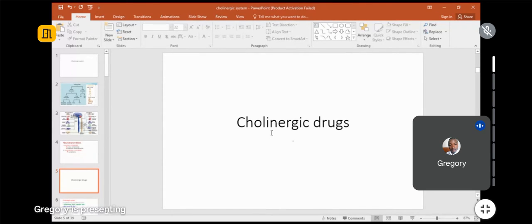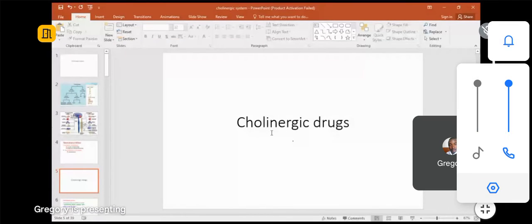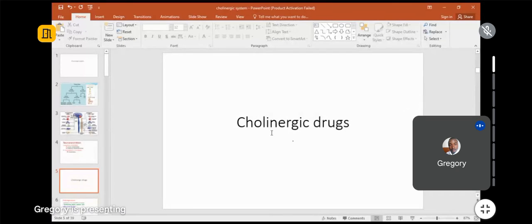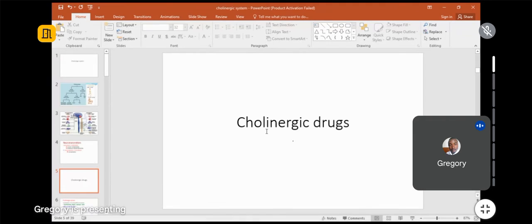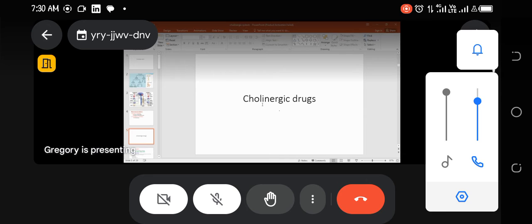Now, we shall talk about cholinergic drugs. These are drugs that have acetylcholine effect. So they're either antagonists of acetylcholine or will have acetylcholine-like effects. And that's where, before people discovered acetylcholine, they used to talk about drugs that have parasympathomimetic activity. And for those opposing the functions of acetylcholine, they're called parasympatholytics. So we shall be using those terms interchangeably. They basically mean the same.